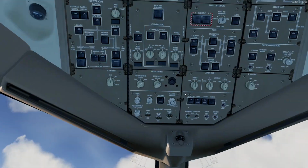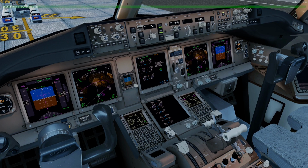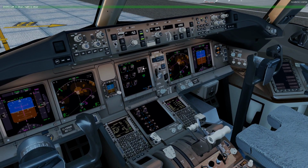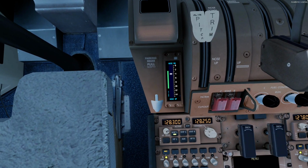Cool, so we've got a good start on engine number 1 now, so we can go ahead and turn the APU off. Our park lights will go out in a minute. Auto brake will be set to RTO. Cool, we can do manual trim cancel as well, and I'm going to set our trim now, which is 6.